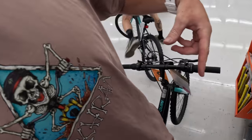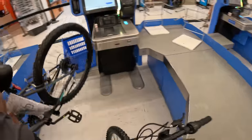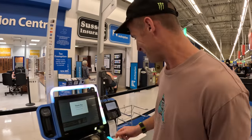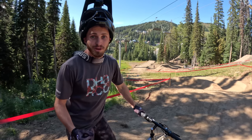Oh, we're buying them, right? Yeah. Oh, okay. We just got excited, sorry. Goodness gracious, $330. Approved. We're the owners of two brand new bikes. This is gonna be the best. Let's shred them. All right, so we've headed straight back up the hill to Silverstar.